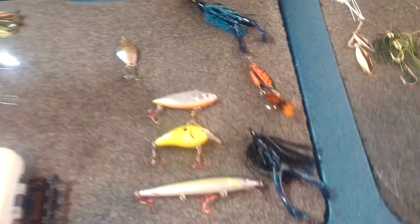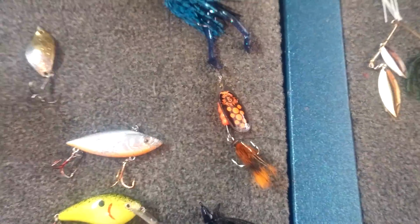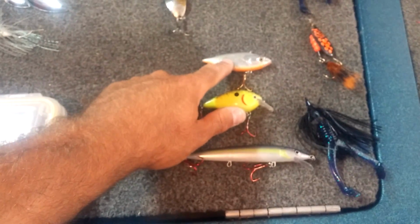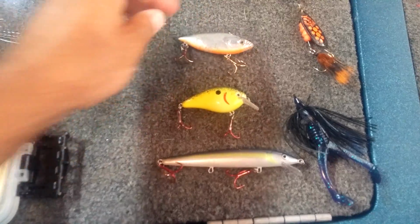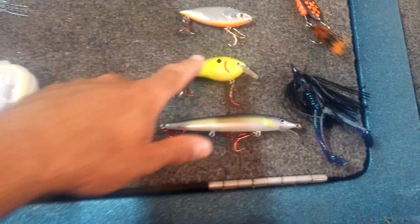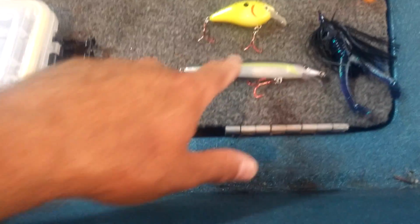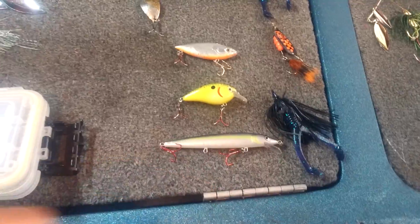I caught a bunch, called it the Alien, caught a bunch on that. Black Fury, I was throwing the 5 this time, caught a bunch on that. The crankbaits I did not catch a lot on. This was the only rattle trap that caught anything, and I did probably catch like 10 fish on it or something, but they just didn't work like they did last time. This one in the river, again, I caught fish with. This one I just didn't fish with much, but I did catch fish when I did actually use it.